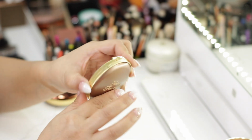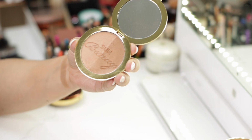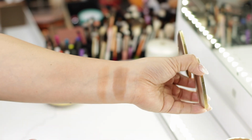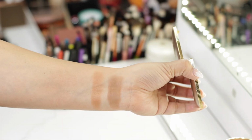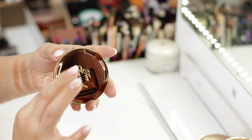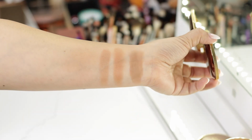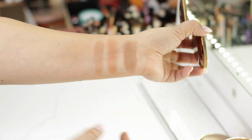Another Too Faced bronzer that I have here. This one is the Sun Bunny, and this is what this one looks like. This one is definitely more on the shimmery side, and it's also a little bit warmer. It gives such beautiful color to the skin. And finally, I have the Chocolate Gold Soleil. This one could be tricky. It's actually really nice, but this one does have a lot of shimmer compared to the other one. As you guys can see, the tones are definitely very different.